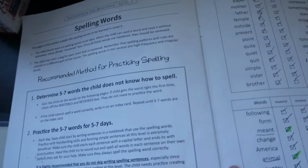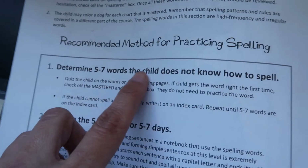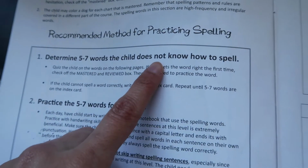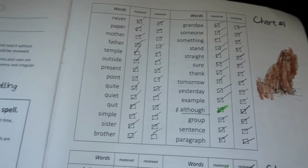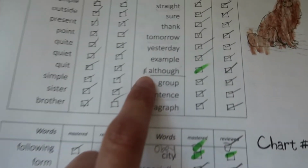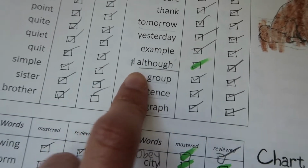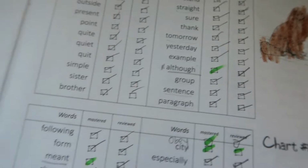With The Good and the Beautiful, the first thing you do for spelling is you determine 5 to 7 words that your child doesn't know how to spell. So I will verbally just go through the words and have him spell them verbally for me. And then I'll check them off. And if there's words that he doesn't know, I underline them or put a mark next to it. And I would pick 5 to 7 words, and that'll be his list for the week.